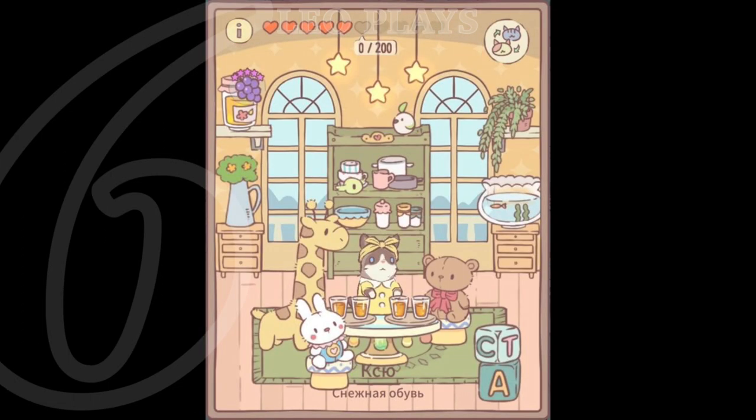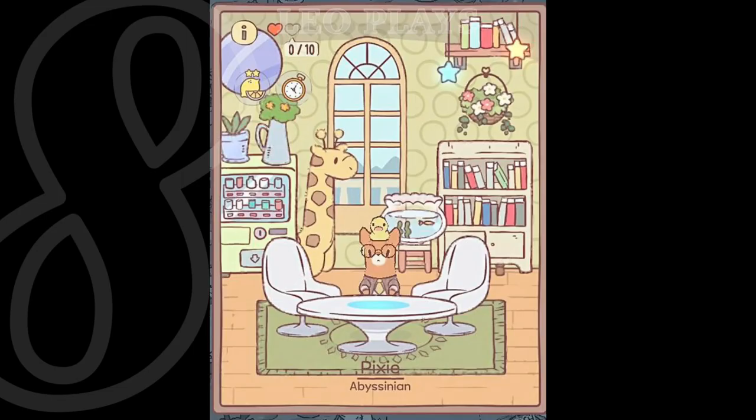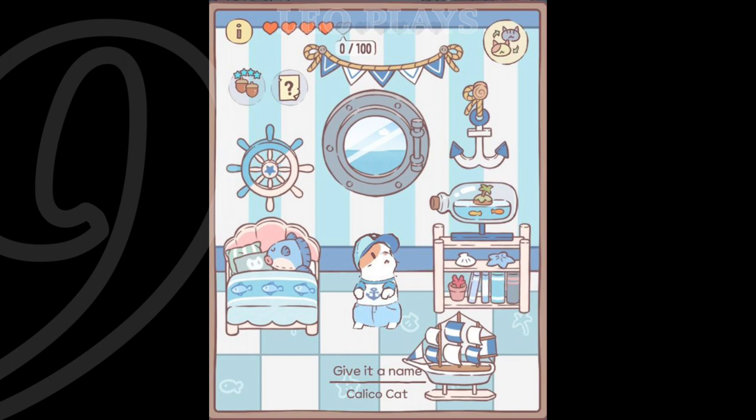This one, I name it the yellow room, even though it has specks of green. The green room. The green living room. The blue bedroom.